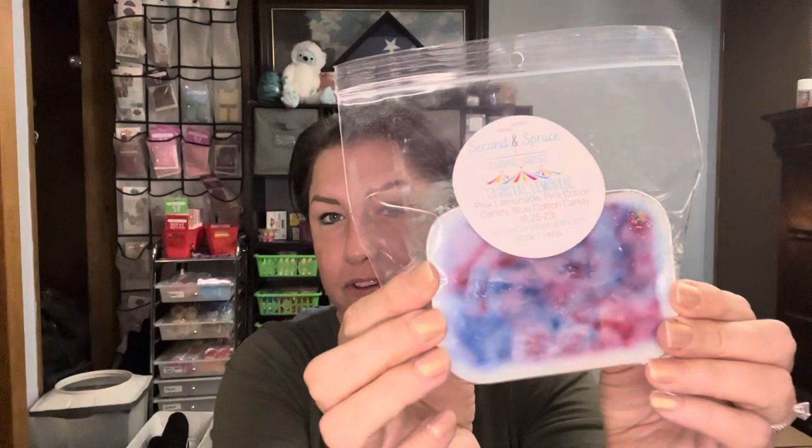All right, next one. Pink lemonade, pink cotton candy, and blue cotton candy. I love this swirl effect. Yep. Pink lemonade and cotton candy. That's exactly what this smells like. I would say it's probably more pink lemonade forward, but oh, divine, absolutely divine. I am so glad I got both.